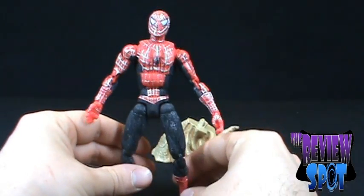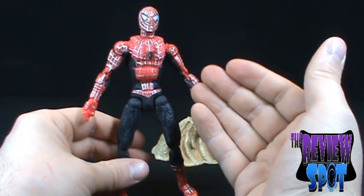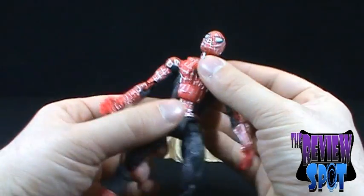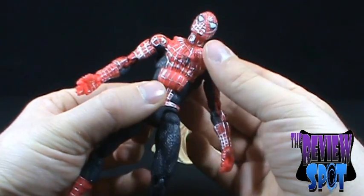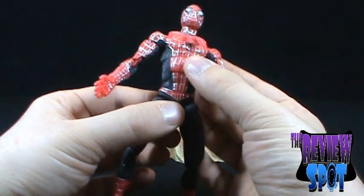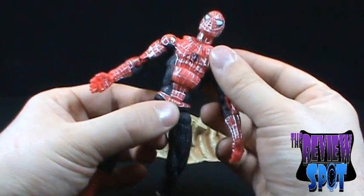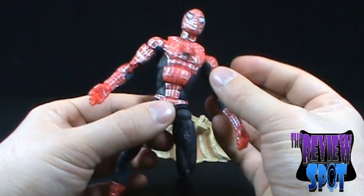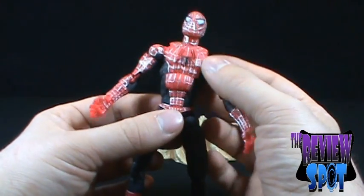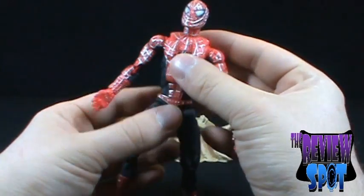The original Spider-Man figure, from the looks of it, is the same body, except for what I can tell to be one part, and it's this part right here. I don't even want to say mid-stomach, because he's got the stomach joint, the stomach crunch, but then he's got this other bobblehead joint. I don't know what they were doing with this. Look at it, it's just a mess.